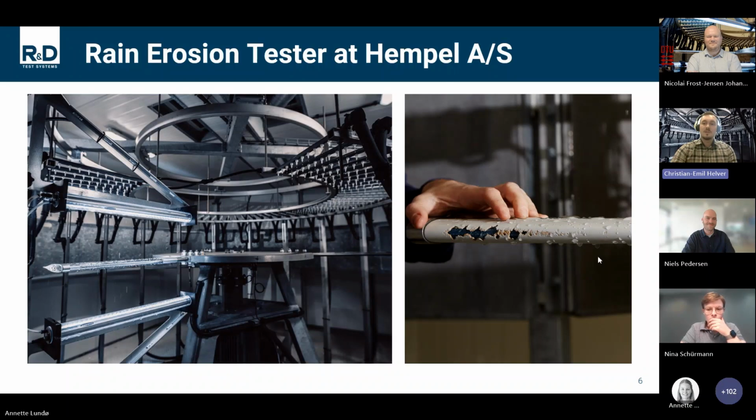And we can also control the temperature of the water and the test chamber, so we can try to emulate reality. And of course, many more parameters, such as how long we are testing, how many pictures we're taking, how long standstill we have, and all that kind of stuff.